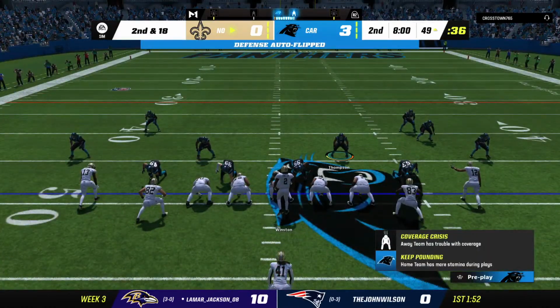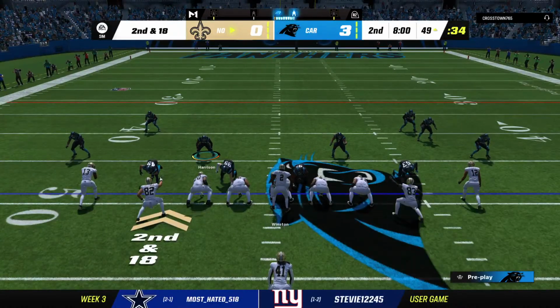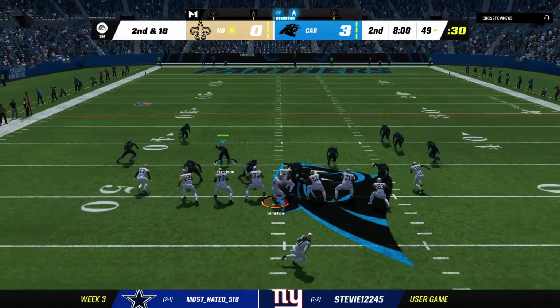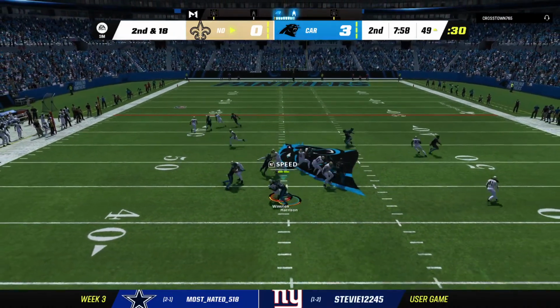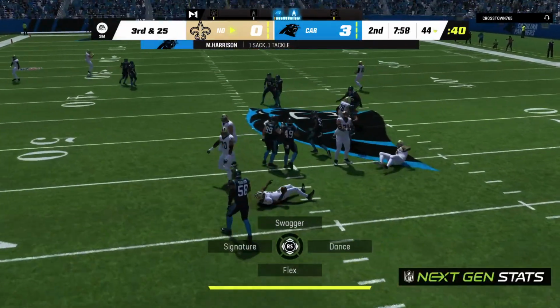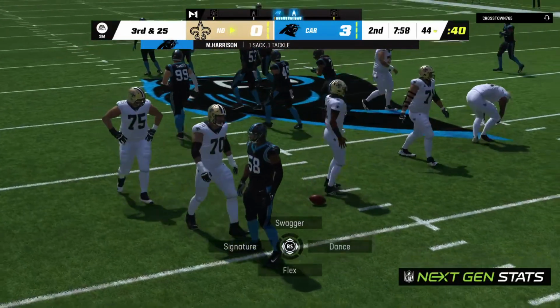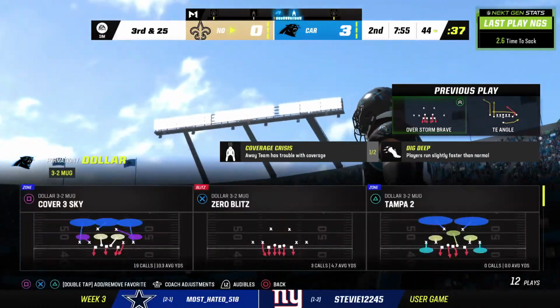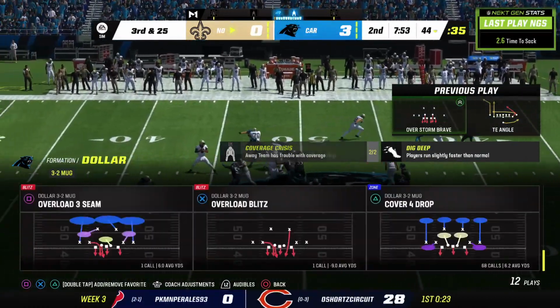Gotta imagine the pass rush will be equally intense here on second down following the sack. It's 2nd and 18. Now Winston, under pressure, and they got to him again. Malik Harrison in there to drop him, and sacks on 1st and 2nd downs now lead to a 3rd and long.